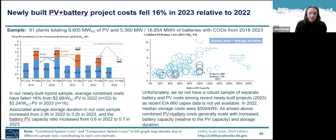Now we're going to look at the cost of these hybrid projects. The graph on the left breaks out component costs for the subset of hybrid projects, just those that are newly built, not the retrofits, where we have this type of detailed data. Focusing on 2022, we had 22 projects for which we could assess this kind of component level cost breakdown, and the mean battery cost adder, which is the orange bar, was around $1 per watt, which is about 38% of the overall hybrid plant's cost.